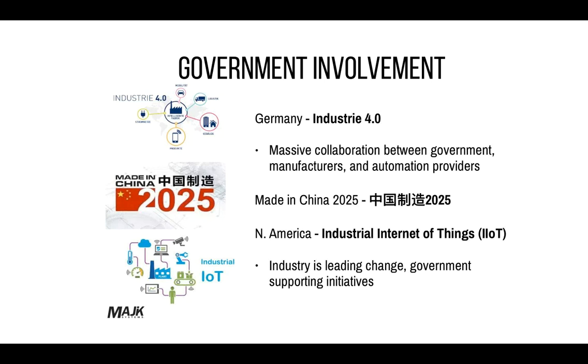Made in China 2025. China's tired of being a small sort of cheap goods producer for the West. They want to be a leader in quality and management of manufacturing as well. And the date's right in the title with them. 2025 is their target. In North America, we're more looking at people are calling it more industrial Internet of Things, so connecting all the industrial assets to be able to run these type of applications.